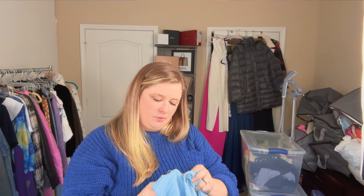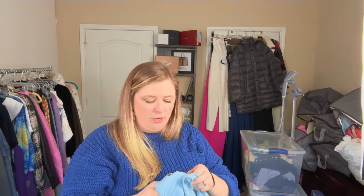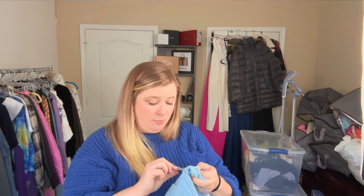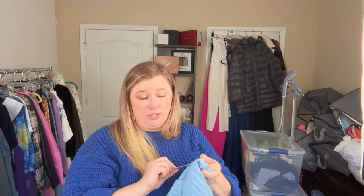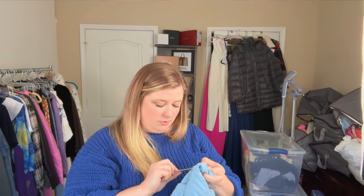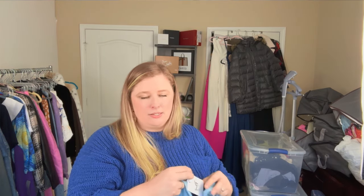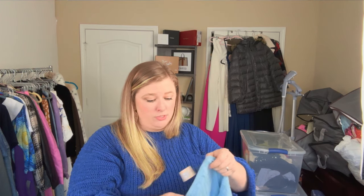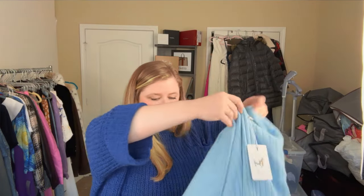Let's see. 4% cashmere, which is better than no percent cashmere, but I don't know. It's kind of pushing it to call it the cashmere collection or whatever I said. Yeah, 4% cashmere. I guess they ain't lying. It says a touch of cashmere, and it's no more than that. But anyways, I paid $9.99 for this, which is totally worth it, especially new with tags.